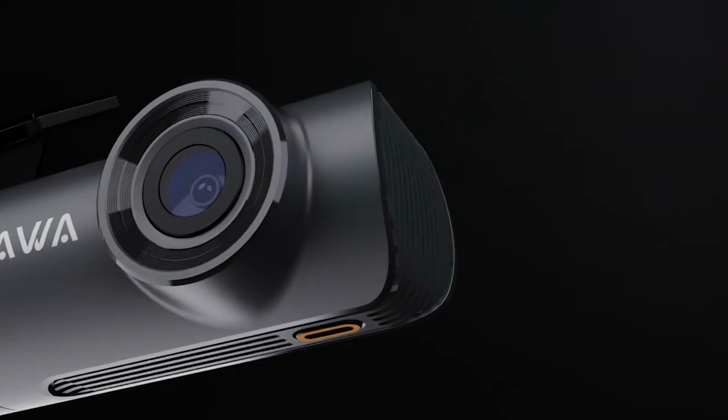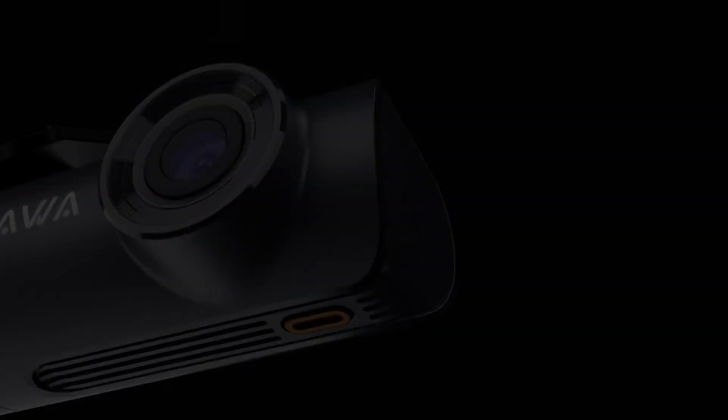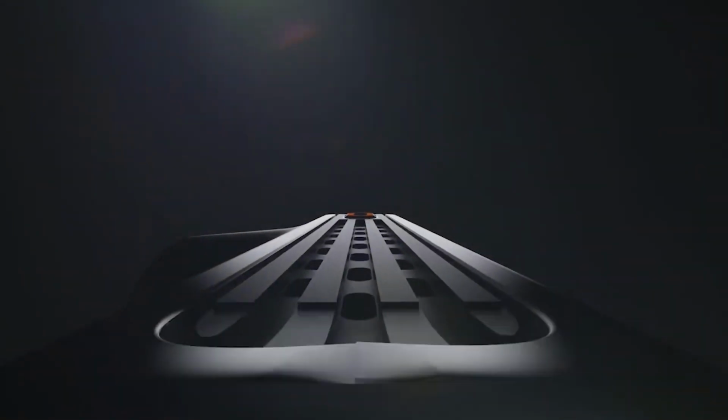Don't leave your safety to chance. Get this KAWA D5 Dash Cam today and experience unparalleled protection, convenience, and reliability. Stay safe, stay protected. With KAWA.